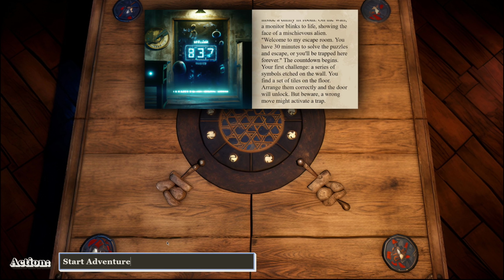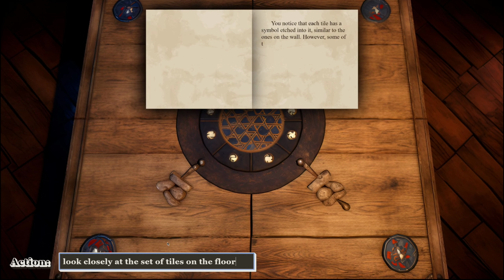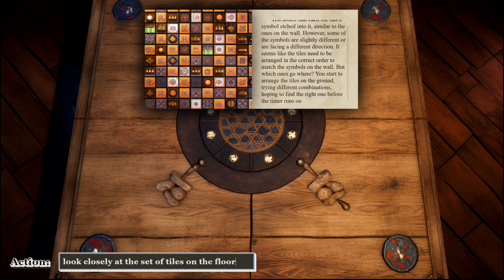You look closely at the set of tiles on the floor and notice that each tile has a symbol etched into it, similar to the ones on the wall. However, some of the symbols are slightly different or are facing a different direction. It seems like the tiles need to be arranged in the correct order to match the symbols on the wall. But which ones go where? You start to arrange the tiles on the ground, trying different combinations, hoping to find the right one before the timer runs out.